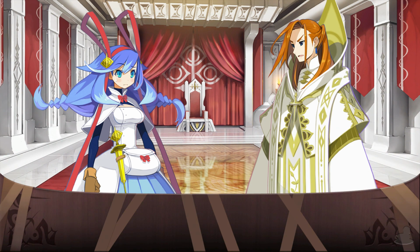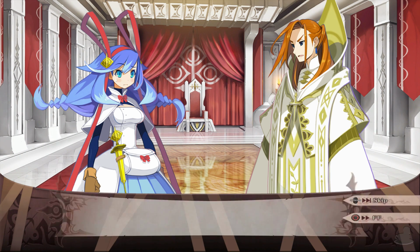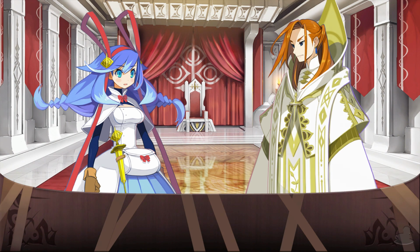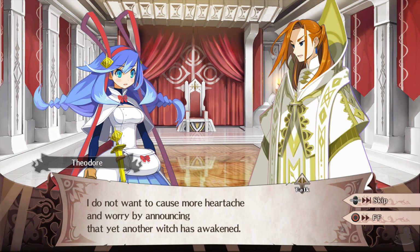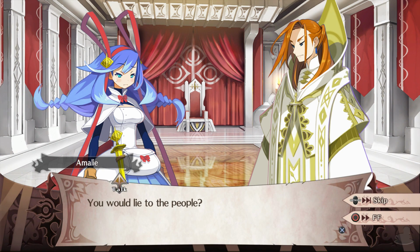Understood. This operation is confidential. You should exercise discretion. Confidential? Why? We cannot say for sure if Prim is still alive, and now a new threat has arisen. If the people find out, there will be a panic. I do not want to cause more heartache and worry by announcing that yet another witch has awakened. As for Prim, I am planning on telling the public that the mission was a success, and she is in our custody. You would lie to the people?